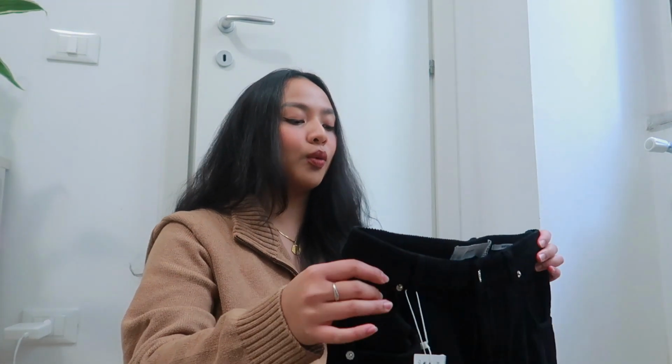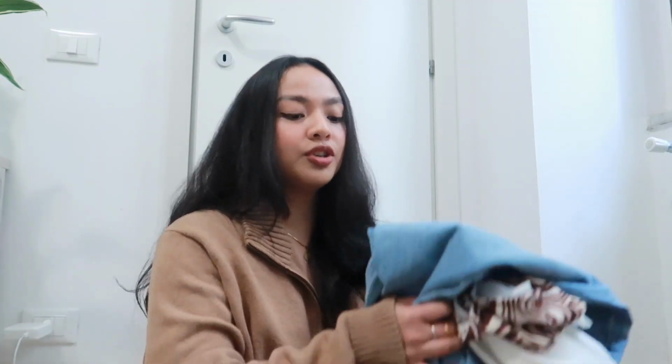I don't know, but lately sobrang obsessed ko sa mga wide legs kasi yung mga wide leg pants nakakatangkad sila, and parang mas maganda sila sa pictures, nakakabongga siya tignan ganon. That's it for Bershka, so let's proceed with Shein.